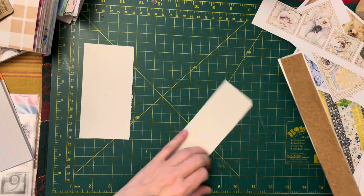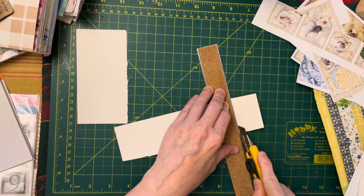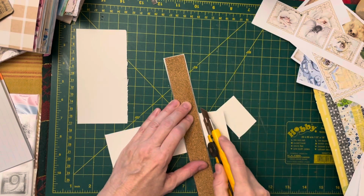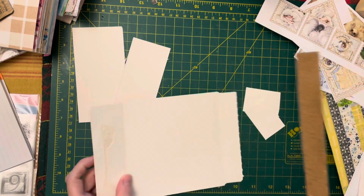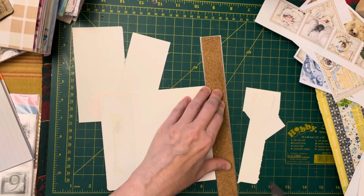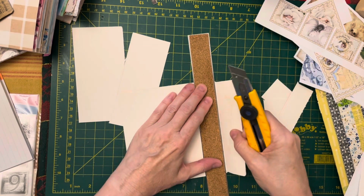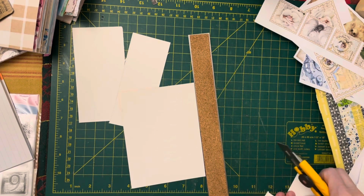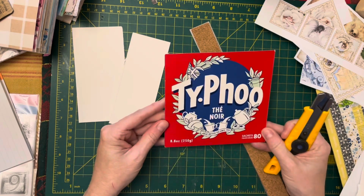So that's going to be a card. I'll cut this out. This could be a tall card. And I might need to cut this in 2. There's 1. Oops, come back. Okay. I love the graphics of this.